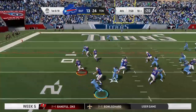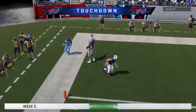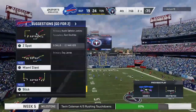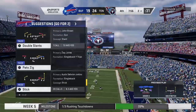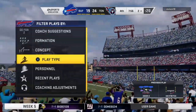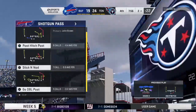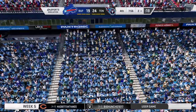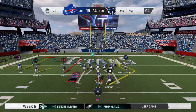Right back to Coleman here on first down. And he is into the end zone for a Buffalo touchdown. Tevin Coleman, his 4th touchdown on the year, as his guys are back within a single score. So now an important conversion attempt here as the Bills line up to go for 2.